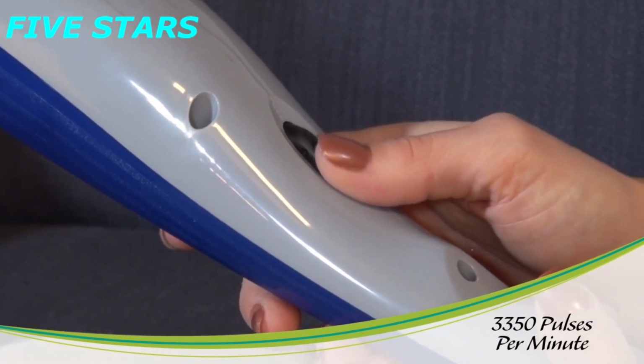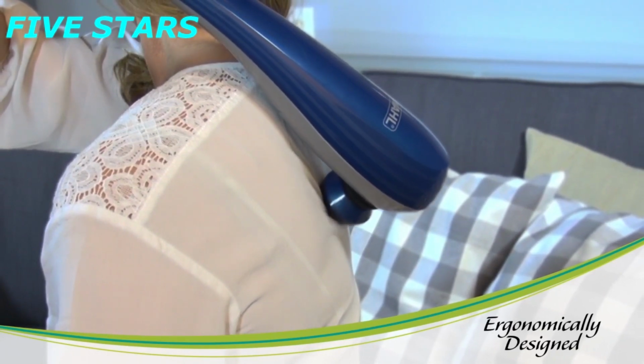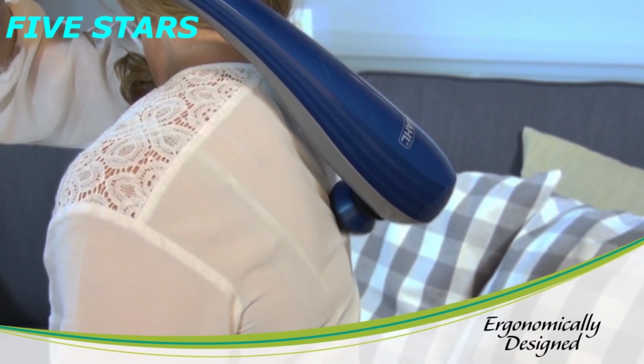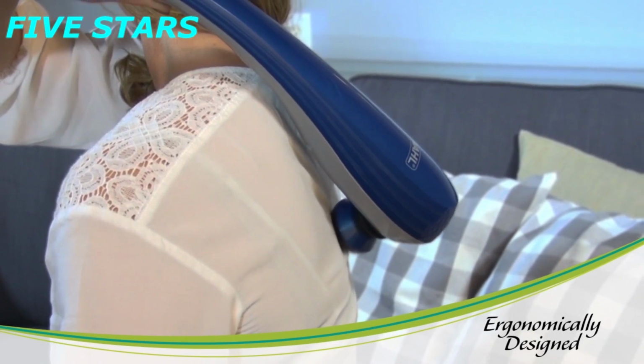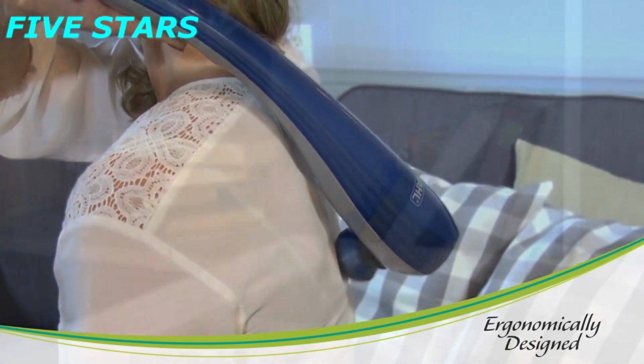3,350 pulses per minute. And for your comfort and ease of use, this massager was ergonomically designed with a long handle and 8-foot cord for use on hard-to-reach places such as your lower back.